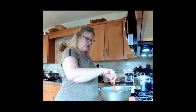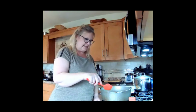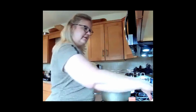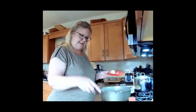So I've given this a good mix, and we're not so much looking to brown as to soften. And of course, now that I poured off my oil, I'm looking at that and I'm thinking I poured off more than I probably should have. So I'm going to add a little butter into it. It happens.